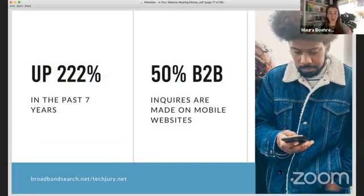And just an example of that, some numbers here for you. In the past 7 years, so it's 2020, so we're at 2013. What were you doing in 2013? I was in college. The number of people who use their phones to view websites has gone up 222%. So keep this in mind. The number is going to keep growing.